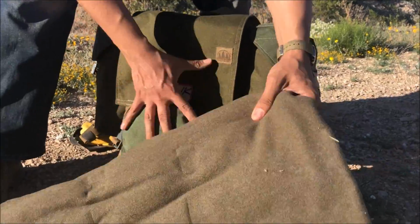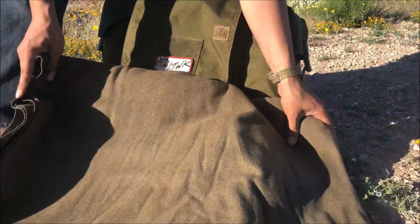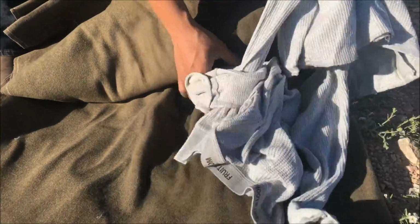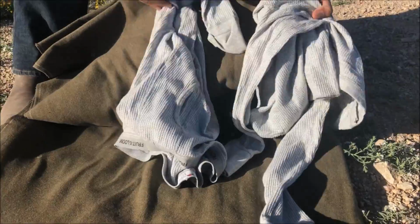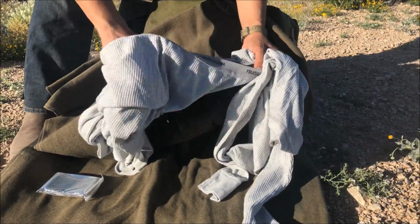Open this up. I got this blanket for like $4 at a thrift store, by the way. So I'm not going to open it up all the way, but here we go. I have undergarments right here. So the top and the bottom.